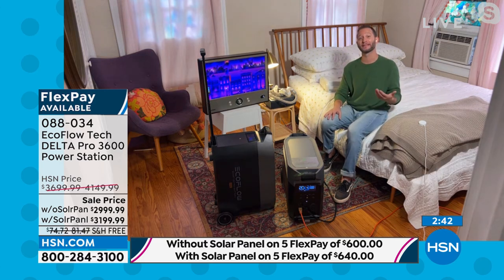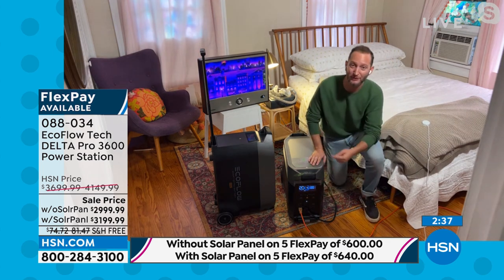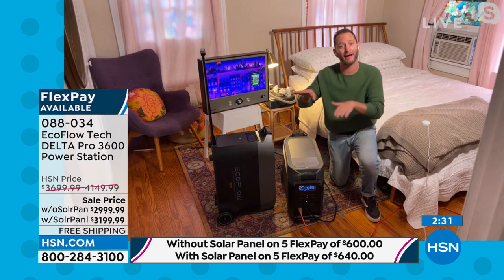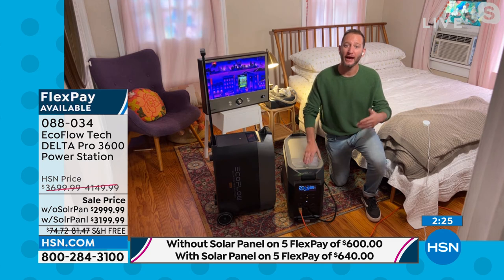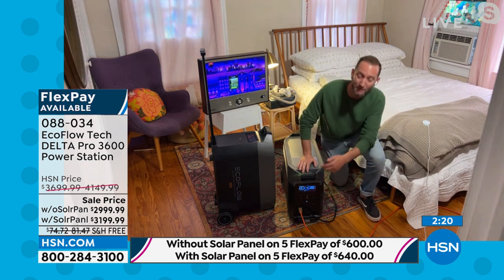How do I know how much time I can run all of those things? It's because right here on the very front of that LCD display, it's going to tell me. It's going to break everything down for me. It's going to show me how much wattage I'm using, so then I can prioritize. If something's a high wattage appliance that we don't need plugged in all the time, we don't have it plugged in. And then we can also see how much percentage we have and how much time.